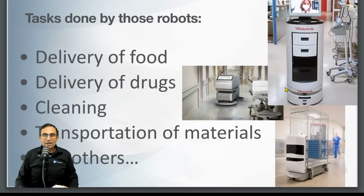helping people that cannot move, entertaining them, or making them do some exercise by moving arms and so on. So those are different types of tasks, but the ones that we are interested in are the ones I'm talking about here: delivering food, delivering drugs, cleaning, transporting material, etc. It's about robots moving around, right?